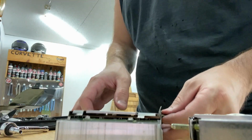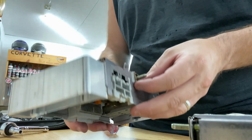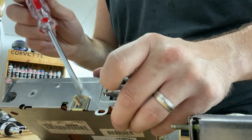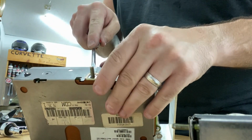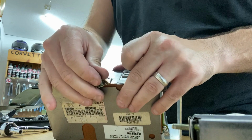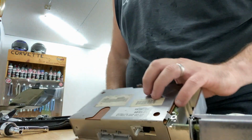All right, well, it took me a long time to figure that one out because I'm an idiot, but what you do with these things right here, because I took the whole thing apart, didn't need to do that, you pry up on this to release this, and the whole thing just pushes out. Yes, I know, I'm an idiot.